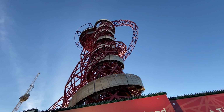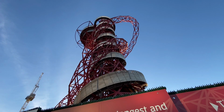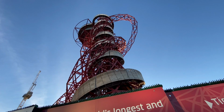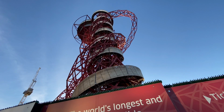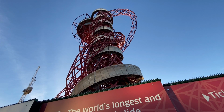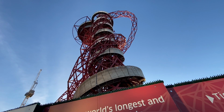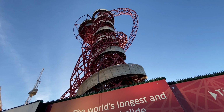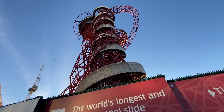Here you have the world's longest and tallest tunnel slide. The tunnel slide is an exhilarating and hair-raising experience that's not for the faint-hearted. You need to hold on tight through the twists, turns, and the drops of the world's tallest and longest tunnel slide as it weaves its way through the iconic red steel frame of the ArcelorMittal Orbit 12 times.